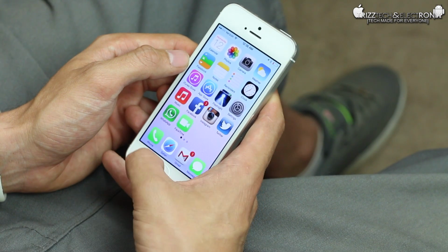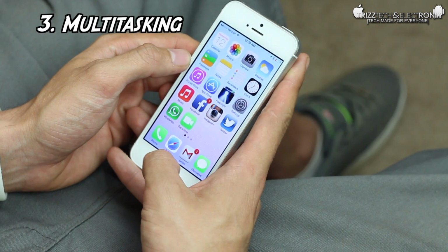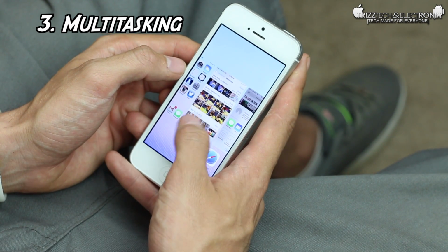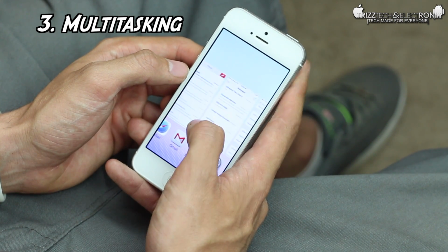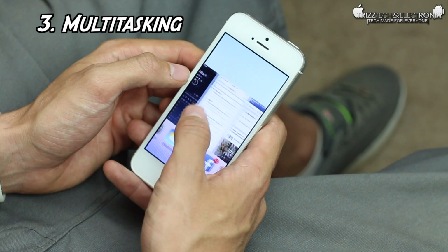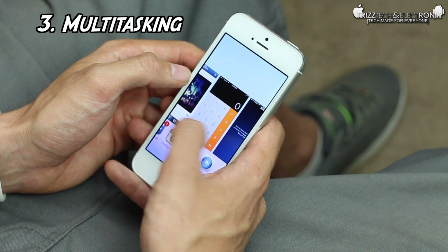Now, something that I really do like is the new multitasking feature in iOS 7. So if you double tap the home button now, instead of it just bringing up the current apps that are running, it gives you the app, and above it you see a little preview of what it is, sort of similar to OXO, the jailbreak application that was such a huge jailbreak tweak for so long, because it really upped the multitasking functionality of your device.